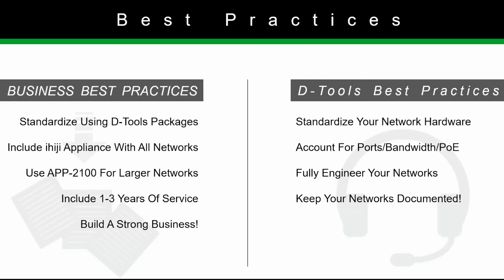so it gets lost in the shuffle. So I think that this accessory approach, where it's just required and added with all of your networks, and if a customer wants to opt out, you can, is really a good way to do it, so that it's standardized within your D-Tools solutions.